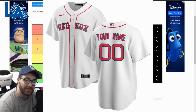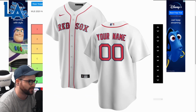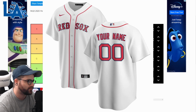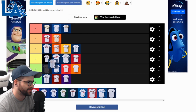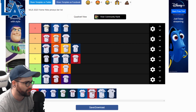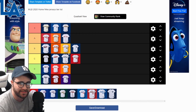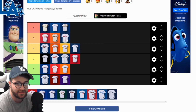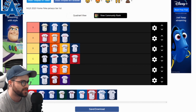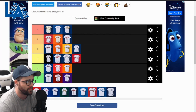Next up, Boston Red Sox. Boston Red Sox obviously got one of the most iconic uniforms in baseball. The Nike swish, though, it's not it for me. I'm going to put it in with the A tier with the Giants and the Cardinals. It's clean looking. They didn't change much. Honestly, you just don't need to change much on the Red Sox uniforms to keep them clean, but I'm going to put them right in the A tier.